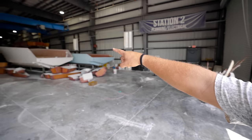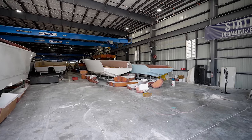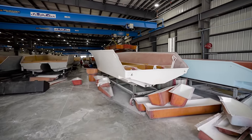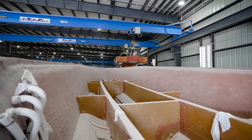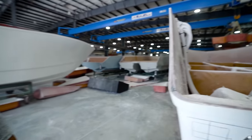Pretty cool. You can see a liner going in, so it will be the flooring of the boat. They're test fitting it right now to make sure it all fits correctly. Let's show that. We could show it from here. They're just making sure everything fits correctly. If they need to do a trim or anything crazy, they're going to do it now so that when it falls in, it's set.